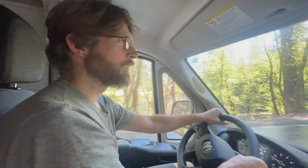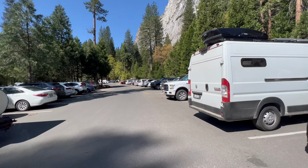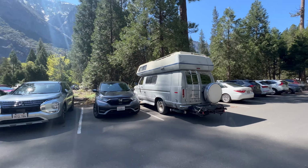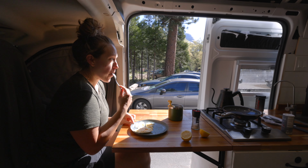We finally got to Yosemite National Park, and it is definitely what we expected. You've got this big, I think it's El Cap right there. It's beautiful here. We got to the trailhead parking lot early and made breakfast there, a trick we've learned to do in crowded areas where parking lots fill up quick.